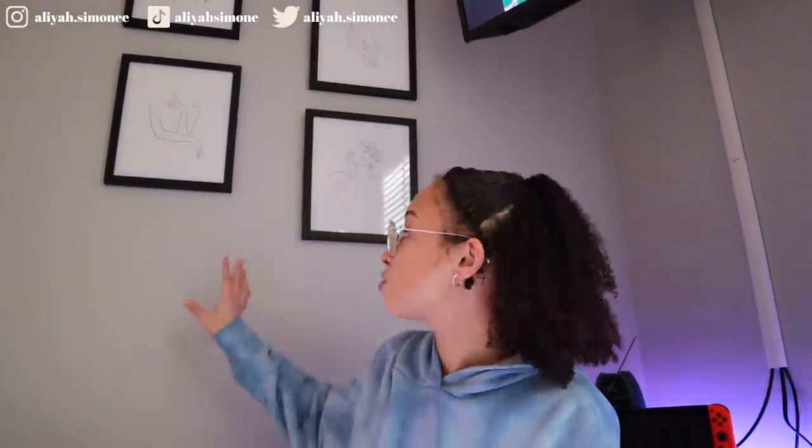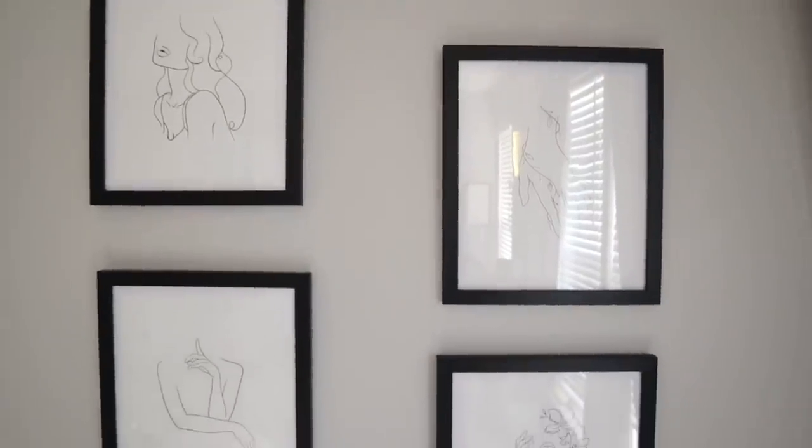But as we move up, I have these four minimalist doodle drawings. I feel like adding these right here added a little something more that I didn't have in my room. While I'm up here, I want to show you guys my actual TV and how it's mounted, because I feel like this was one of the best $60 I've ever spent in my life.